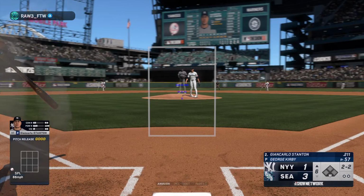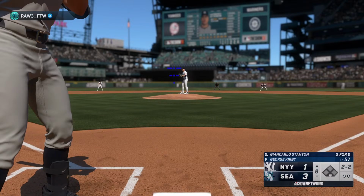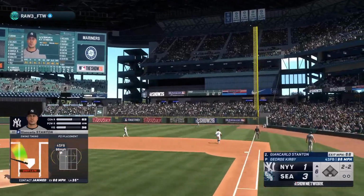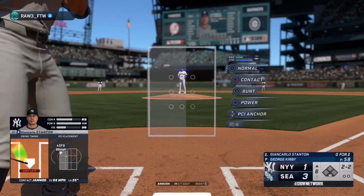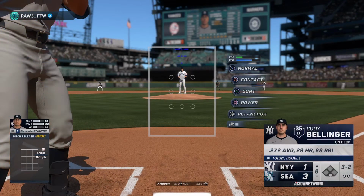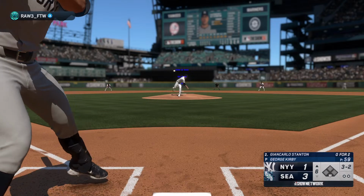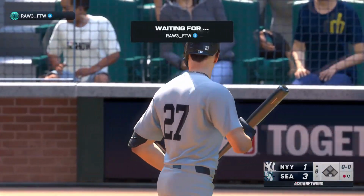That missed by a lot. 2 balls, 2 strikes. Fly ball down the line. And that one is foul, so we'll try it again. That misses the zone. Full count now. Got him looking for the K. And that's 4 strikeouts.